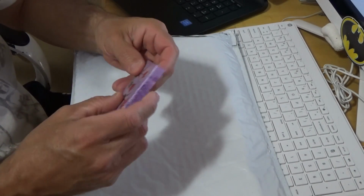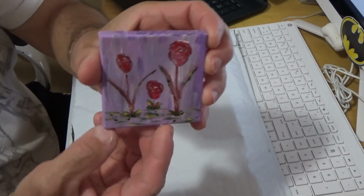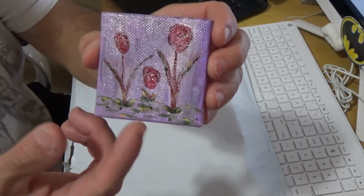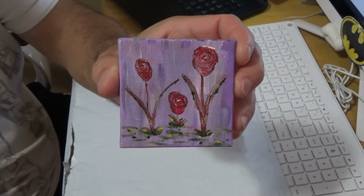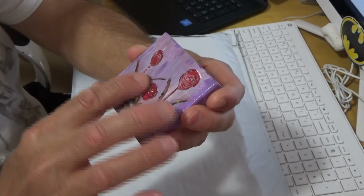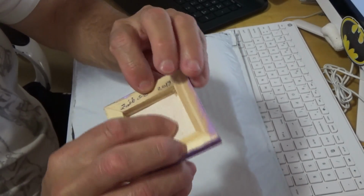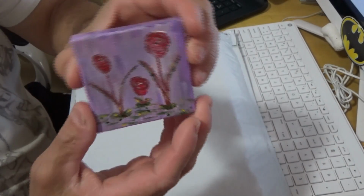And then this one's nice too. This was also painted in 2017. These actually look nicer in person than on the video, right? Yeah. It's really, really hard to tell on video. You can feel the paint, the texture of the paint, right? And these are on canvas, right? Very, very nice quality paintings here.